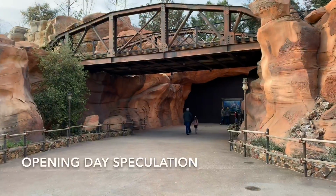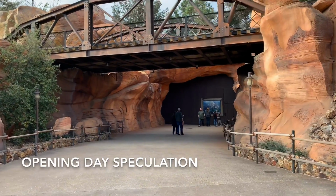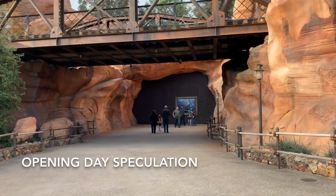Let's go ahead and check it out. Now this entrance right here, I think is going to be the one that they're going to have all the guests go in to Galaxy's Edge through. And it's the one closest to Big Thunder Mountain Railroad.